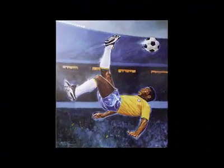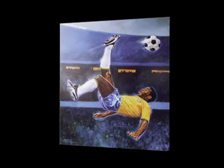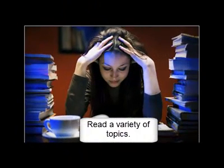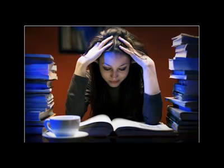If you want to be a good soccer player, you have to play soccer. You got to practice. If you want to be a good reader, you need to read as much as possible in English. Read a variety of topics. You can read non-academic and academic materials. You can read about subjects which are or are not interesting to you, but begin reading today.